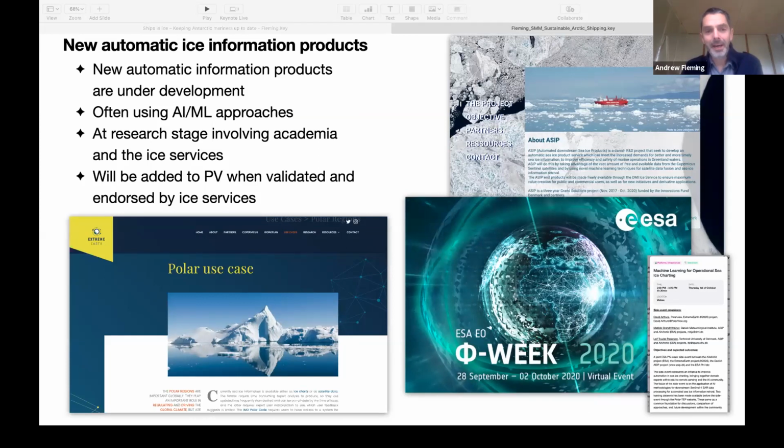So these sort of methods will hopefully allow us then to extract a lot more information from the growing volume of information. And there are a number of activities and projects, often involving the ice centers, to work to derive automatically sea ice information, ice charting type information from this imagery to support, or in some cases augment, the manual expert interpretation that is currently the way of deriving sea ice charts. So that activity is underway. And again, just to reiterate the point that we don't anticipate adding these into PolarView until they're fully validated and endorsed by the ice services, but that will come undoubtedly in the next few years.